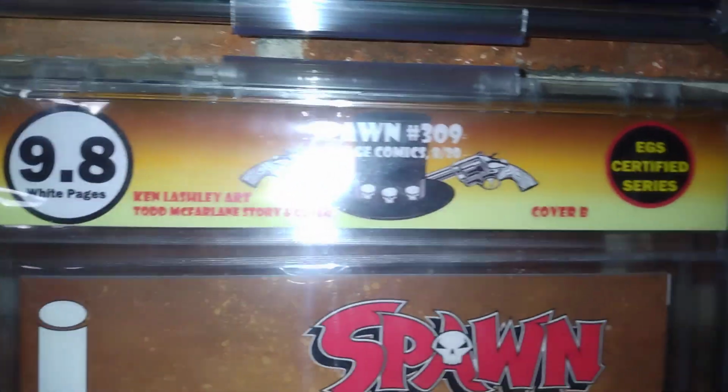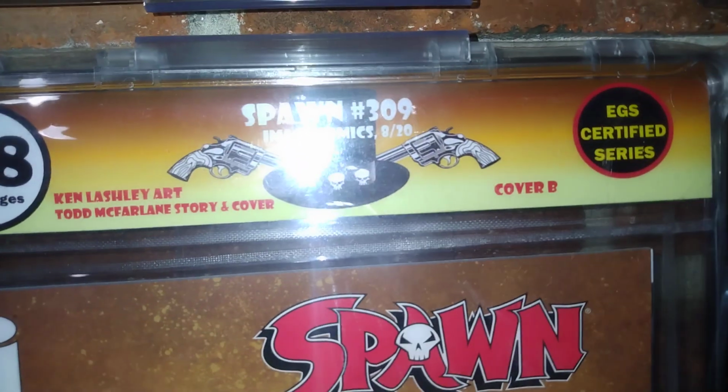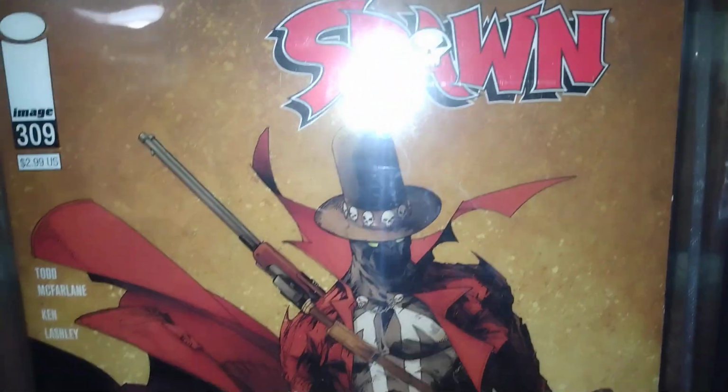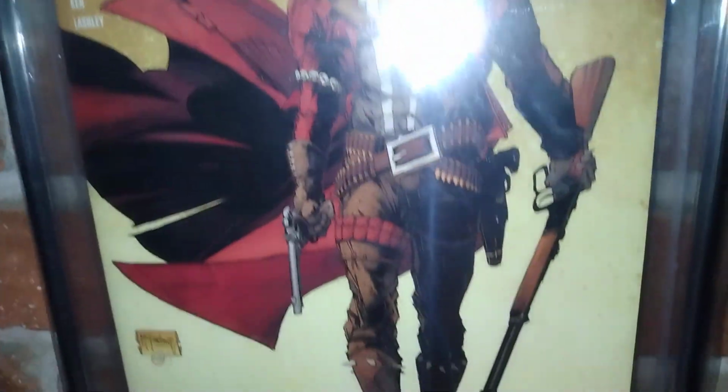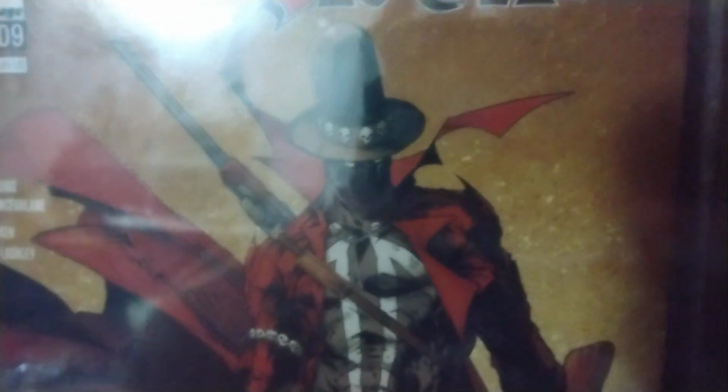And then we got an EGS cover. This is the old EGS covers. They don't have them like this anymore. They still have the custom labels, which are cool, right? These labels are awesome. They match whatever comic book you put in there. Sorry about the glare, guys. If I take it off, let's see. You can't see it that good with it off, so I leave it on.